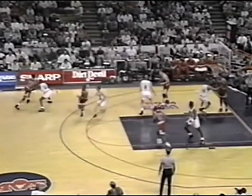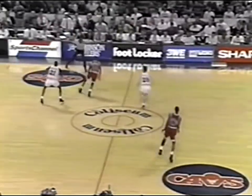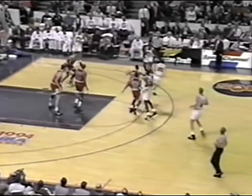Myers looking for BJ, still has it on the dribble with Gerald Wilkins. Now he lost it. Picks it back up. Lob down low inside. Horace for the slam, and the Bulls escape a very dangerous situation. Price had it knocked away, but still got it to Gerald Wilkins. Back to Kempton, 16-footer.